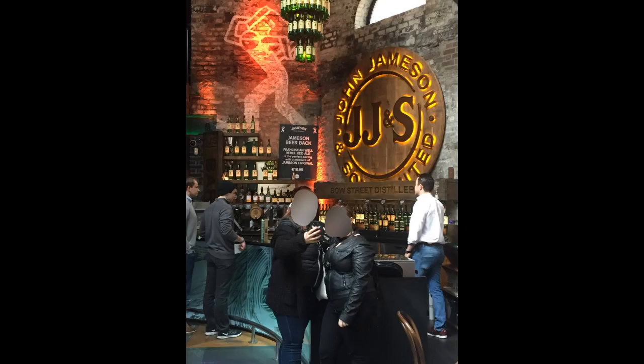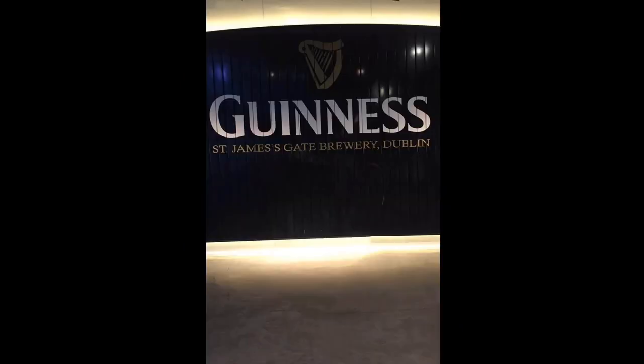So this is inside of the bar there in the Jameson factory, and to do the tour itself, it's only €25. It's pretty inexpensive. It's cheaper than the Guinness factory one, but again, I do think you should check it out if you go there. So next up is the Guinness factory here.